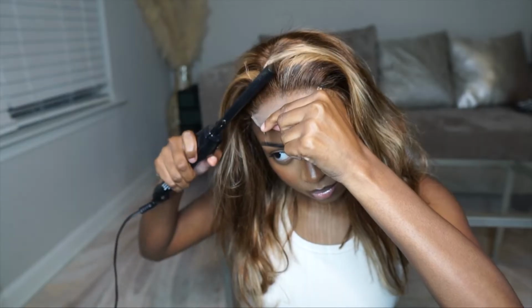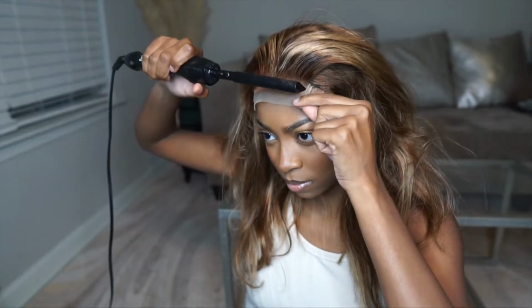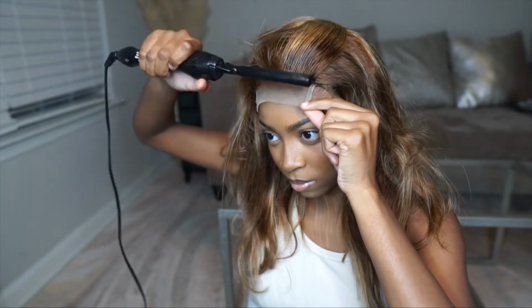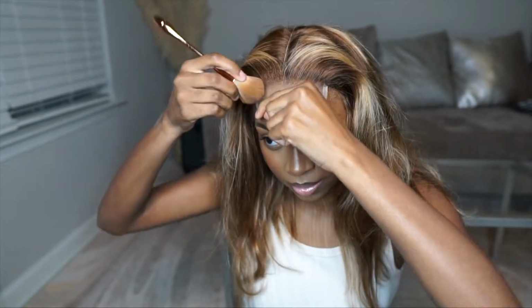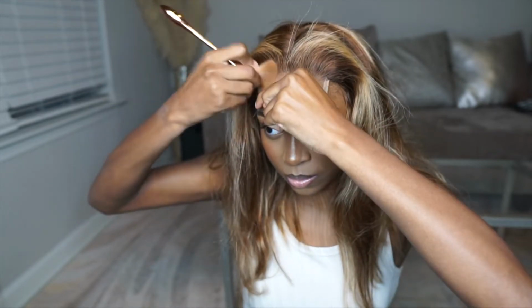So if you want this exact wig, it does cost $158.43, but they do have Sezzle, Klarna, or Zip, so you can pay like four payments of $39.61, which is amazing. And then this style also does come in a 13x4 frontal wig.